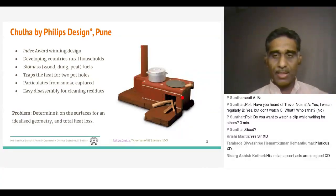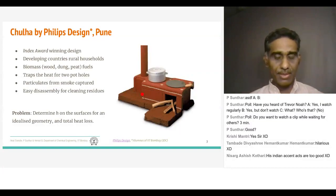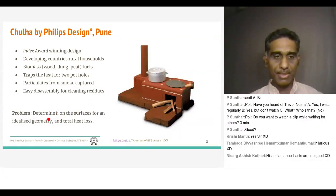So the problem is to find out H. Suppose you want to design this chula, suppose you want to choose the material of construction or things like that, you have to find out H. Like in the initial chapter, when we did such problems where we have convection, radiation, and conduction, for convection we always took the constant H as given. But now that we know forced convection and now we are doing free convection, we can use correlations to actually determine H. So how to determine H?